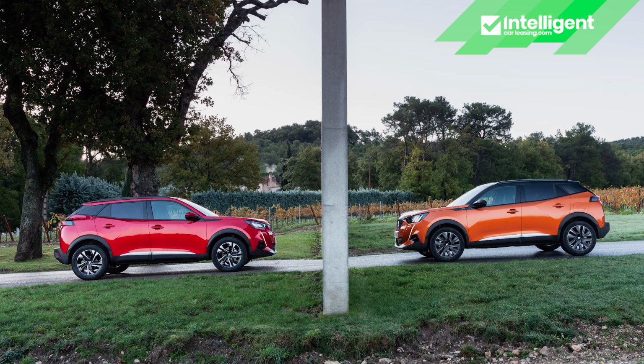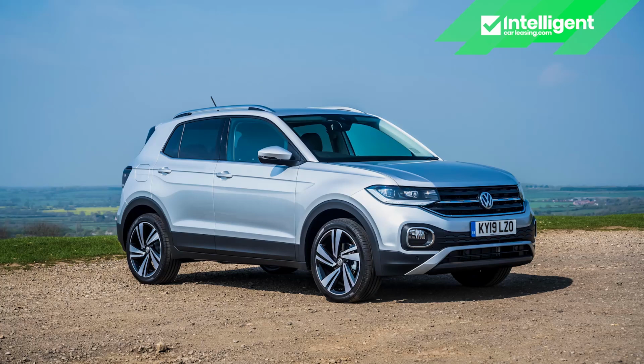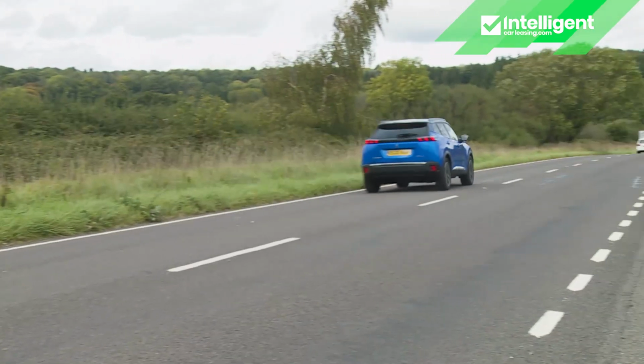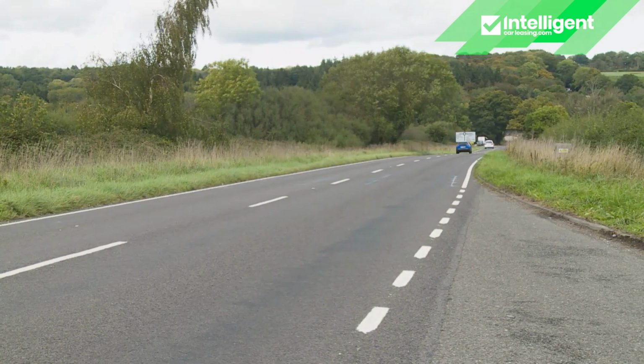Residual values across the 2008 range are stronger than they used to be. They're a bit better than you get from, say, a Juke or a Capture, but they're perhaps not quite as good as would be managed by a well-looked-after version of a Volkswagen T-Cross or T-Roc. Specifically, after 3 years of use, independent experts reckon that you'd be looking at a retained value of around 46.5% for a combustion engine model, which would fall to around 44% with top GT spec, while this E2008 is projected to retain around 48% of its value over the same period.